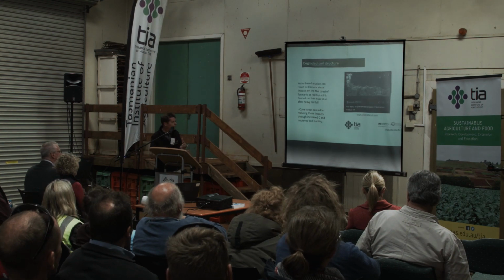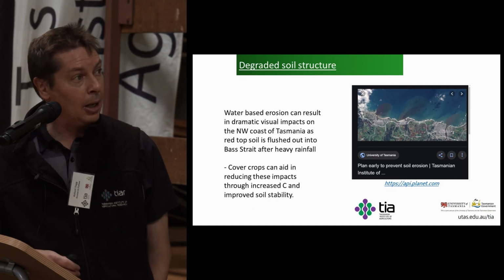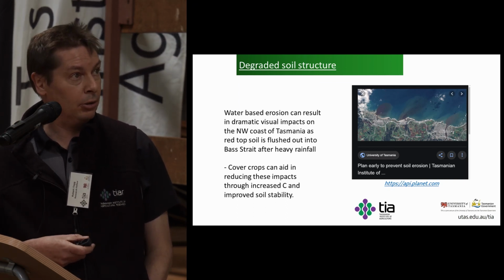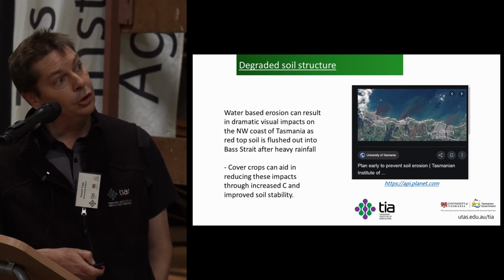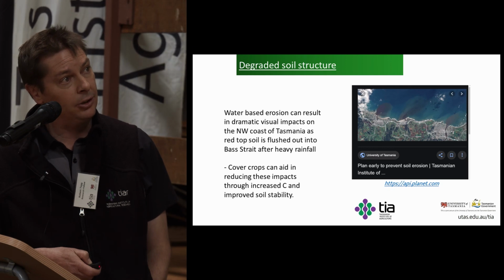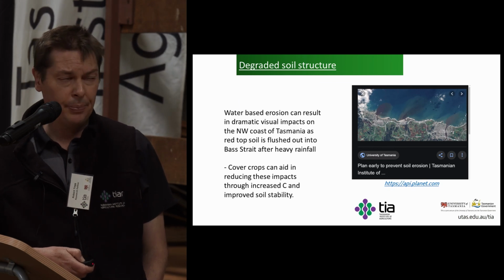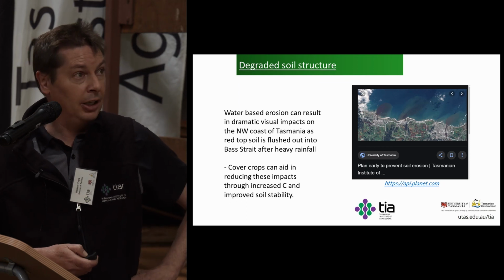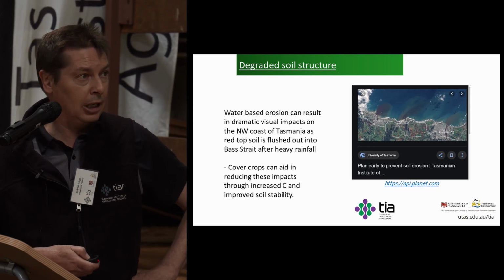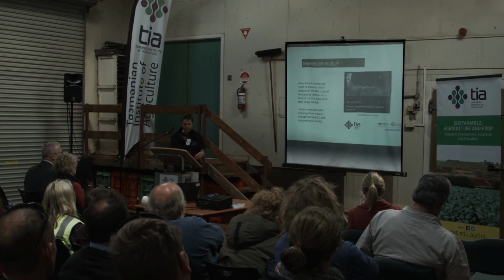This is just an overview of what some of the benefits of adding carbon and cover crops to the soil does. The diagram on the right-hand side shows what happens after a rain event, what typically happens on the northwest coast. We have a lot of red soil that can end up on our roadways, end up in our waterways going out to Bass Strait. Cover crops are a process of reducing these impacts.